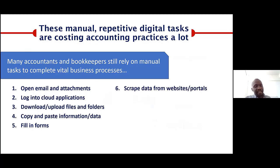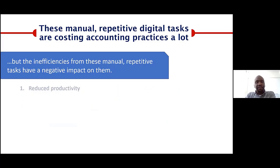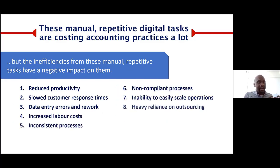That 70% is spent performing tasks like scraping data from a website, copying and pasting data from one source to another, as an example, from Excel into Xero. It could be filling out forms, it could be collating information that comes through by email. It could be opening an email just to download attachments that go into pre-accounting or accounting systems or payroll systems. But essentially, all these activities have a negative impact on most organizations, be they big or small.